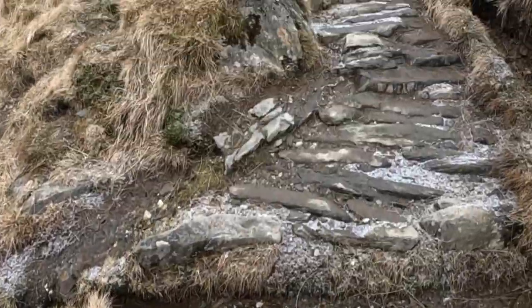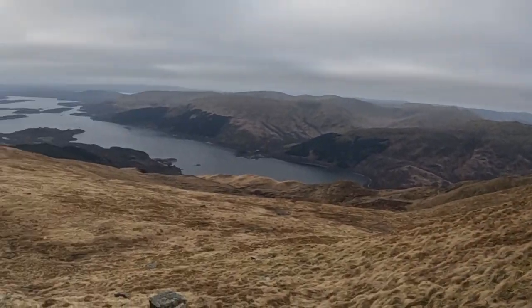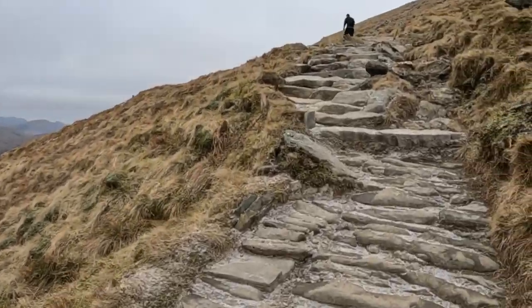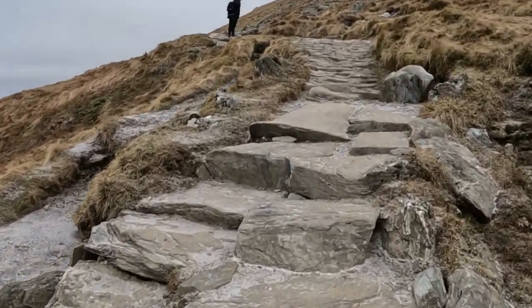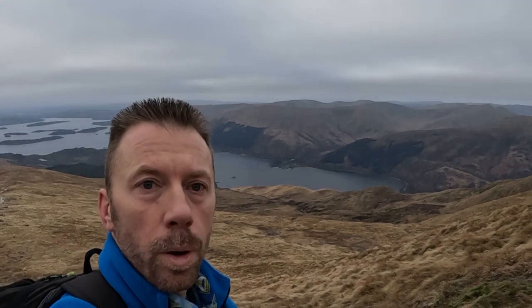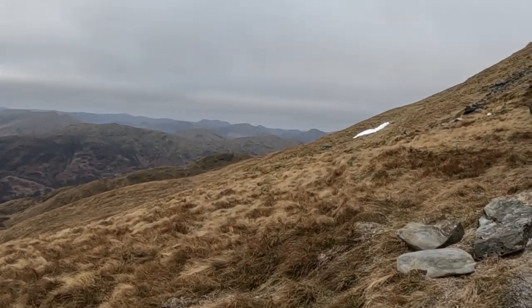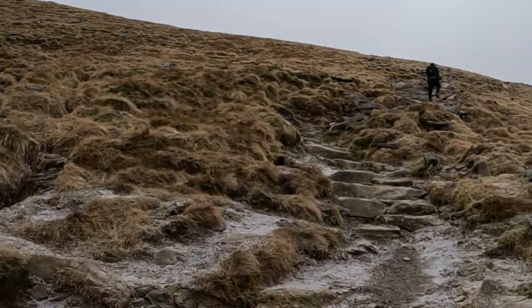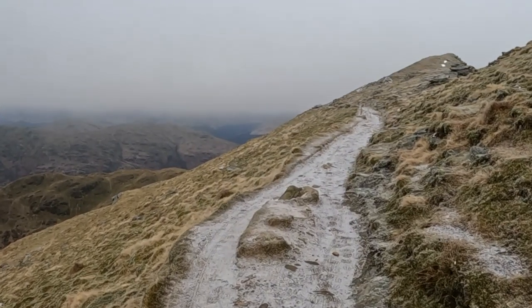It's getting a bit icy here. The views are starting to get better. Turning out a nice day. I'm enjoying it more now that I'm getting into it. And there's a little pocket of snow there. It's getting quite icy up here and cold.